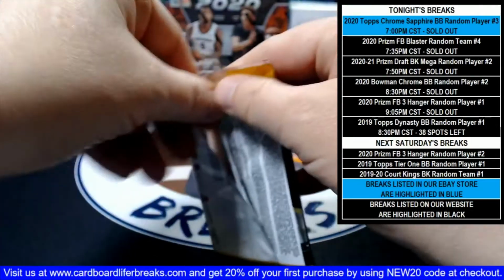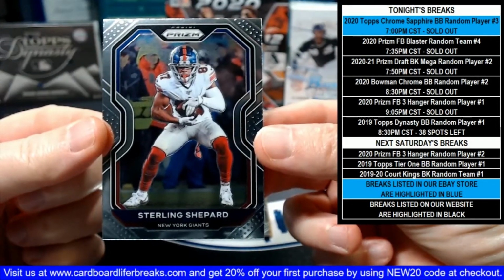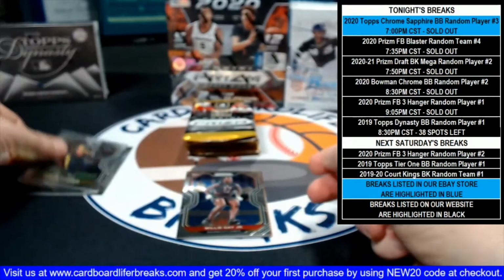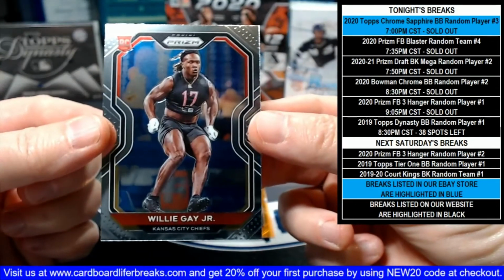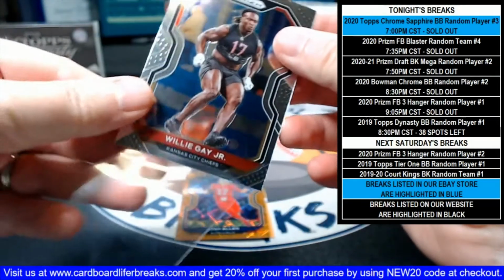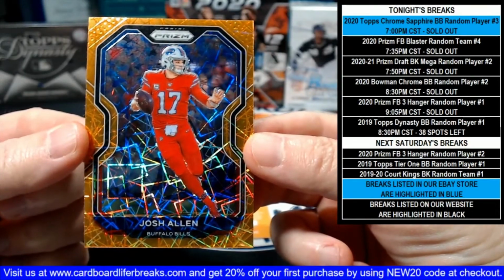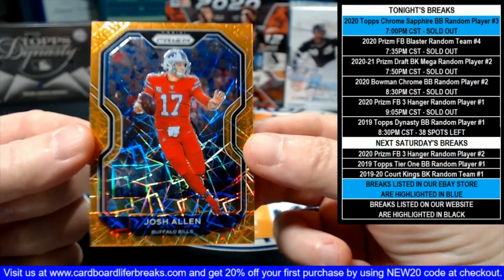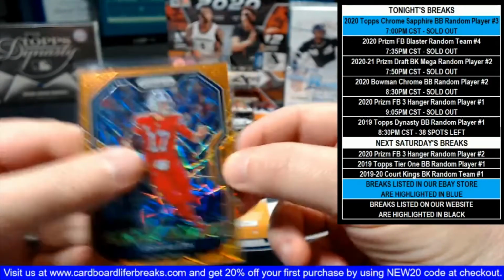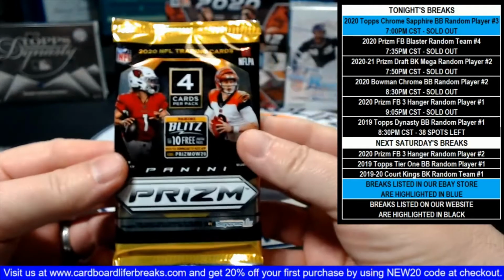Pack number one. Sterling Shepard for the Giants. James Conner for the Steelers. And then we have a Willie Gay Jr. rookie for the Chiefs. And then we have a Josh Allen laser prism for the Bills. I think we pulled a laser prism of Josh Allen last week in our random team blaster break.